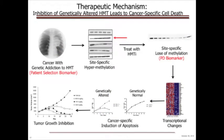So then I'll give you the similar genericized therapeutic mechanism that I'll be referring to. So here we have a cancer with a sensitivity or so-called a genetic addiction to a given histone methyltransferase.